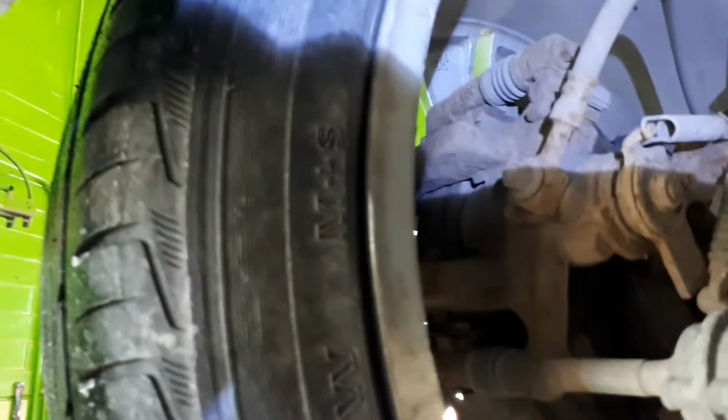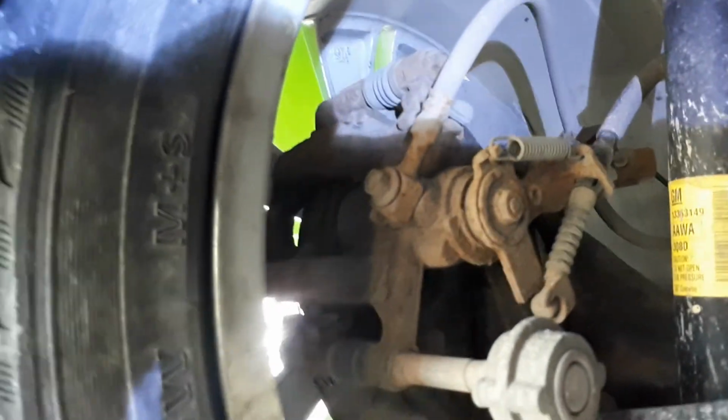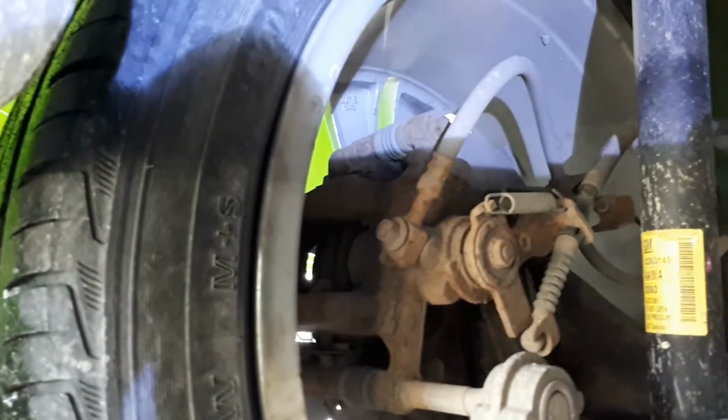Now your back brakes, I've got about 20,000 K, 25,000 K left on them, so there's lots of back brakes on this particular vehicle. Okay, now the other half of the codes have to do with this sensor right here.